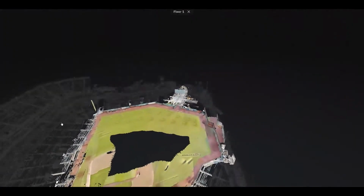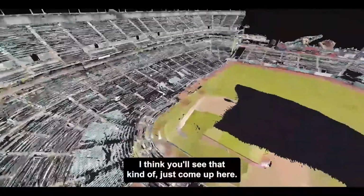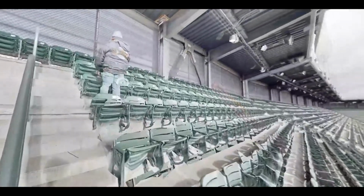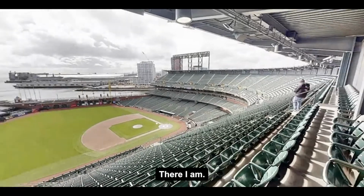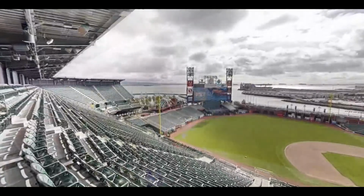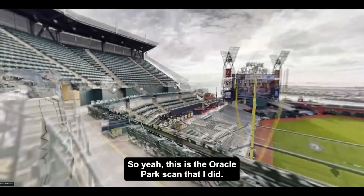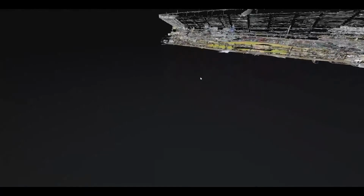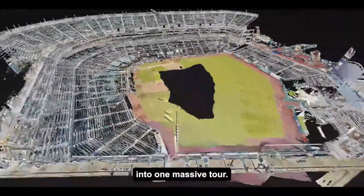And then I think you'll see that kind of. Let's come up here. Yeah, there I am. Go up the stairs, and there I am. There I am. Kind of like Waldo. It's interesting they blurred that O as a face. So yeah, this is the Oracle Park scan that I did. And in this video, I showed how I merged the majority of the scans that I had that were mergeable into one massive tour.